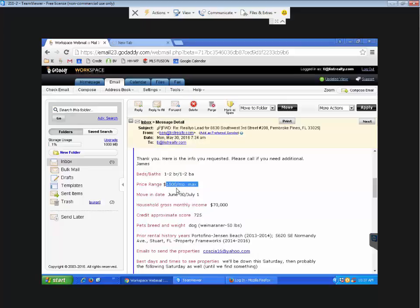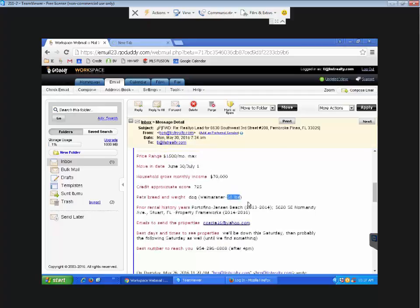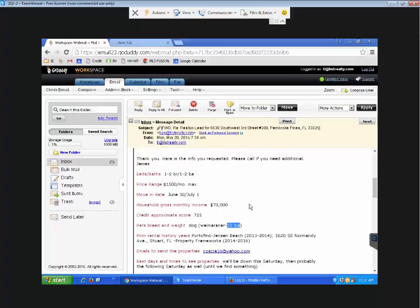There's going to be a lot of properties there, so this is a good one to show you how to eliminate. You don't want to send many more than 40 or 50 properties at a time. If you get into the hundreds, you'll have to make some adjustments. But here we have a 50-pound dog, so that is going to eliminate most of the properties.